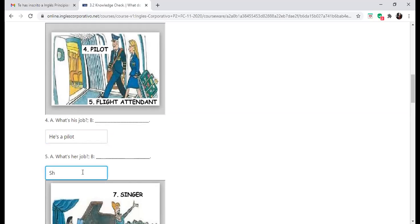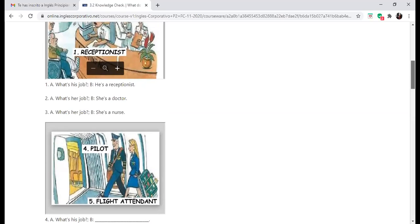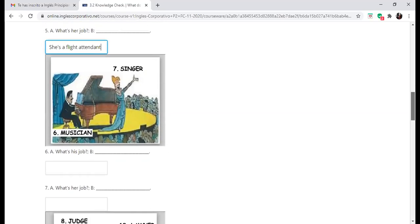Entonces yo digo, she's a flight. Y cuidamos bien, ¿verdad? El spelling. Aseguramos que está bien escrito. We don't leave additional spaces. No dejamos espacios adicionales para que no nos dé error. She's a flight attendant. Ella es una aeromoza. And then we continue with the next one. Singer, musician, excuse me. What's his job? In this case, I'm talking about him. So I say he's a musician.